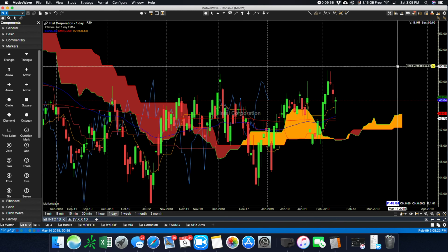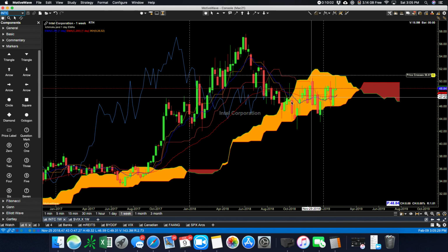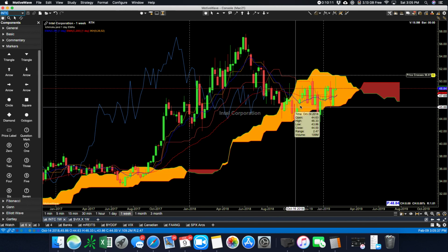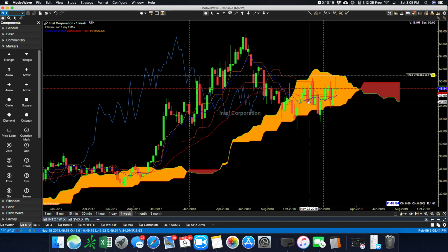INTL. I said that I would be a buyer of INTL once it crossed 50.97 because that's the top of the cloud for a 1 week basis. And you can see that we've been drifting in the cloud, the weekly cloud, since September the 10th, randomly drifting with a general upwards direction, but nonetheless not making the breakout.